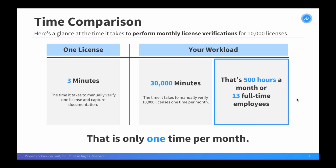So to simplify the entire conversation, let's assume that you've got a team of individuals that are supporting a licensed population of about 10,000 licenses, and you've got this down really well. You've got a very streamlined process, and you're able to verify a license and manage all those tasks within a 3-minute period for each license. On a population of 10,000 licenses, that would take about 500 hours a month, or the complete time of 13 full-time employees. And that's once a month. And that kind of represents the challenge here of managing and administering the process.